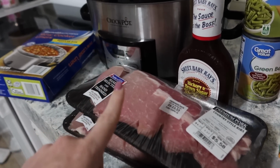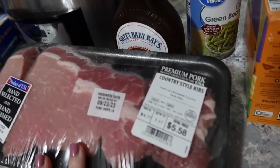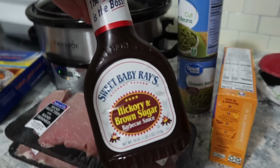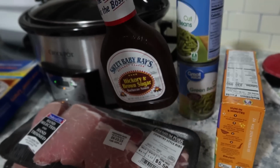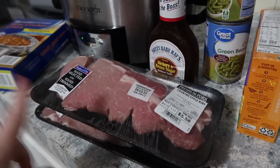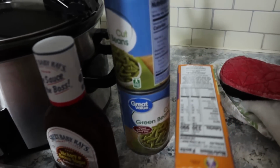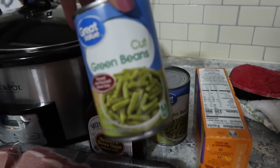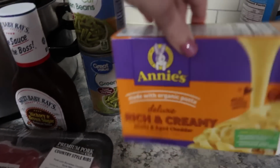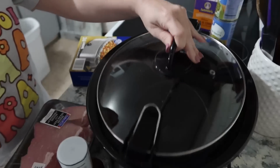For dinner tonight, we are gonna do ribs, and I went ahead and got 2 packs. I don't think 1 pack would be enough, but these are the country style ribs. So I got 2 packs of those. We'll throw them in the crock pot with some Sweet Baby Ray's barbecue sauce. Sometimes I'll make a rub to go on them, but I'm just going to keep it really simple today. Pour on some barbecue sauce, and when these are done in the crock pot, we'll stick them under the broiler. Caramelizes that sauce, and it's so good. And then the only green vegetable that my kids eat are green beans, so I'm going to do some of those later with potatoes. We'll let them simmer, and some Annie's mac and cheese, and that's going to be dinner tonight. So I'm going to go ahead and get these in the crock pot.